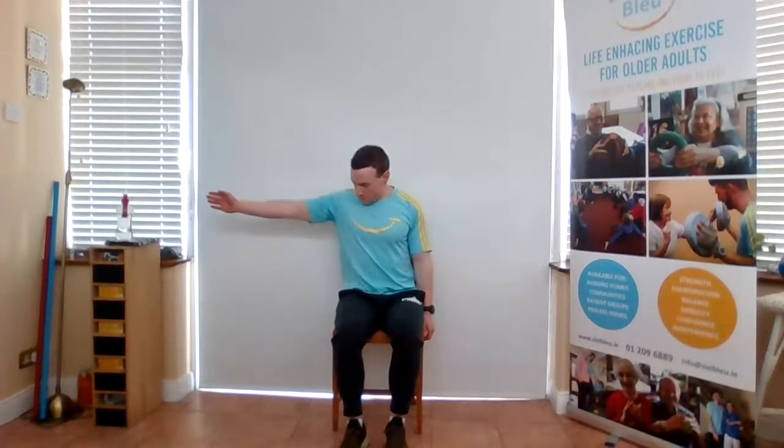Very similar out to the sides now. Reach out to the sides. Over to the right. And then just reach over to the left. Again, just reach out to the sides, out to the right. Reaching out to the left. Once more in each direction. Reaching out to the right. Reaching out to the left. And back in.